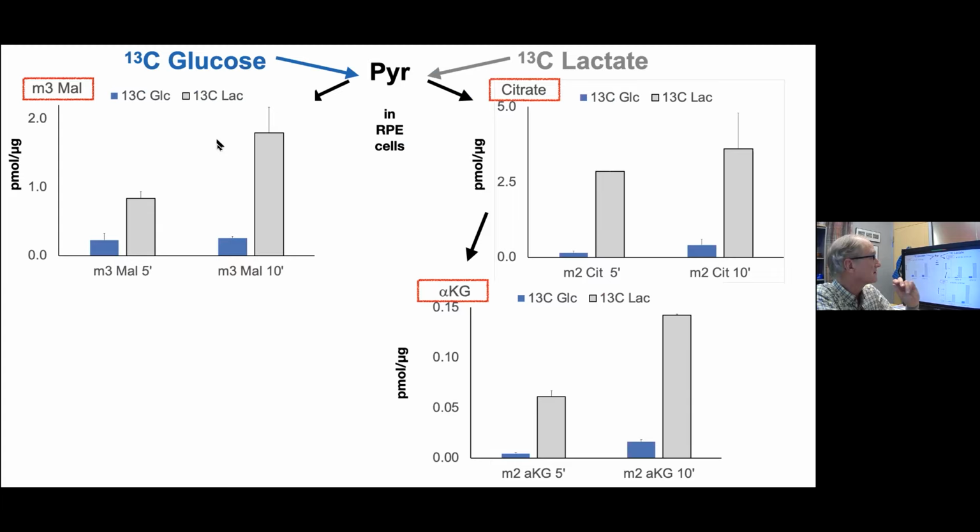In this experiment, we fed them either C13 glucose or C13 lactate. We measured how much C13-labeled citrate was made. Lactate works much better as a fuel for the RPE cells than glucose does. So this supports our idea that lactate is the fuel that RPE cells use, so they don't have to use glucose, and more glucose can flow through and get to the retina. And we saw the same thing for alpha-ketoglutarate. Turns out pyruvate can be carboxylated, which makes oxaloacetate, which makes malate, so we can detect that too. So that reaction also works much better with lactate than with glucose.